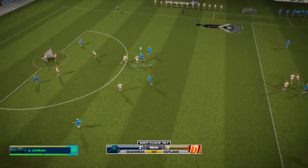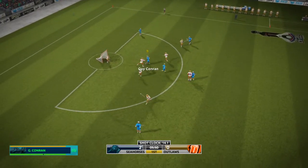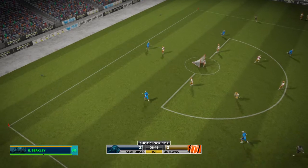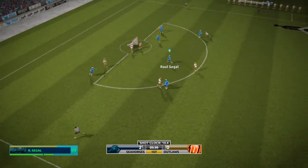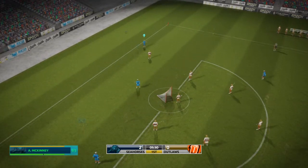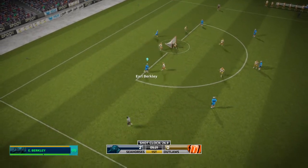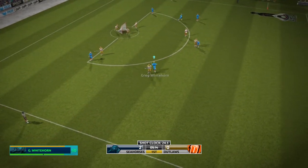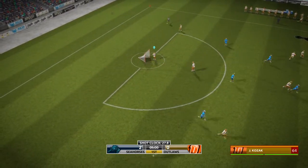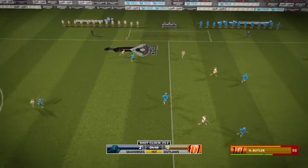Conrad. Side left. Looks to Berry and wide. Red ball. Ball side right. Seagal with the shot. Conran. Left side right. Lloyd. Chance here. Oh, quick thinking. Kozak with the save. The home team will be happy with his performance and goals so far.